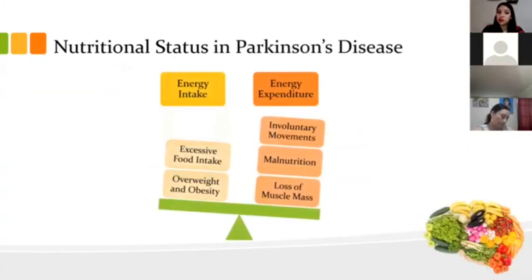So what happens in Parkinson's disease? Well, in most cases when we have weight loss, the energy intake is lower than the energy expenditure. We begin to lose a lot of energy. So we need to eat more food because we need to balance our energy intake and energy expenditure. If we see in our bodies that we began to have a lot of weight loss that we haven't had in the past months, that is telling us that what I'm eating is not the necessary food that my body needs. So we need to increase that energy intake so that energy expenditure does not go down.